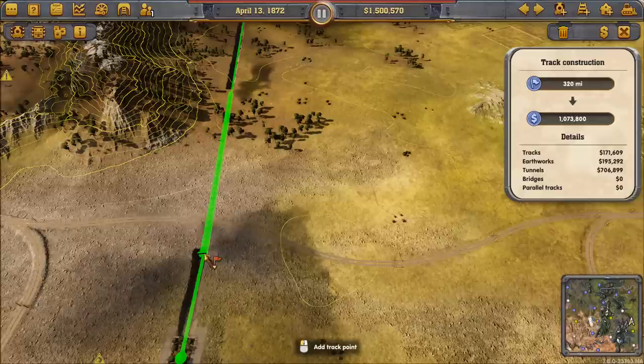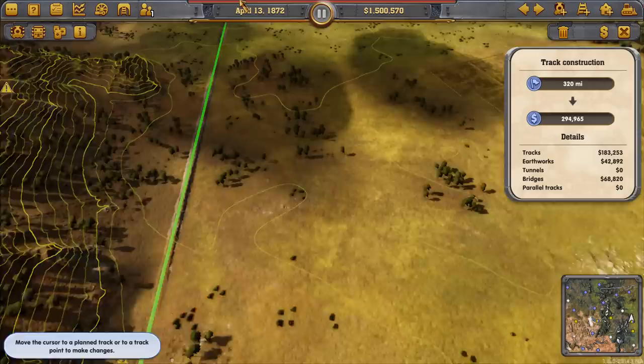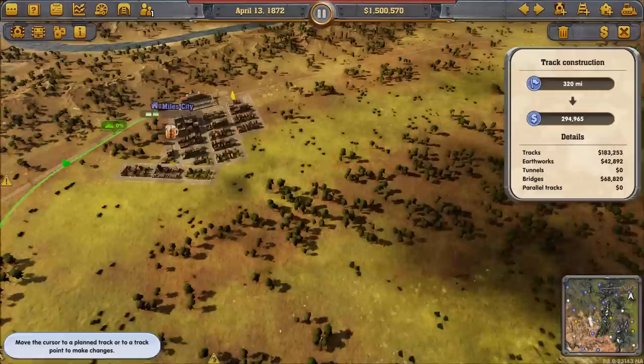Now, we don't even have the Reno yet. We're still running Baldwins. In fact, it's worth mentioning, we're still running the cheapest first train we got, the Baldwin, partly because I love the Baldwin. It's one of my favorite trains, just from other games and what little bit I know about railroad history. I love the Baldwin.